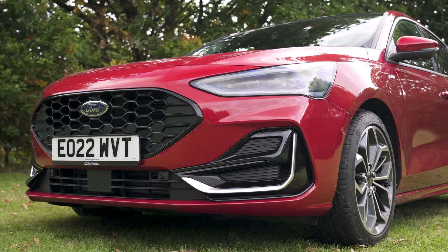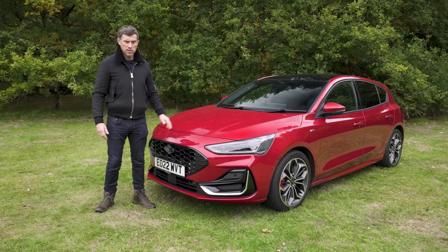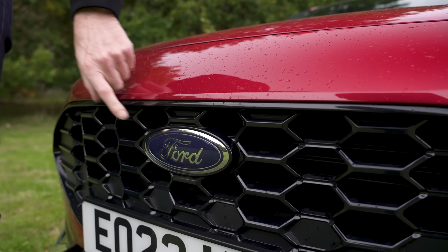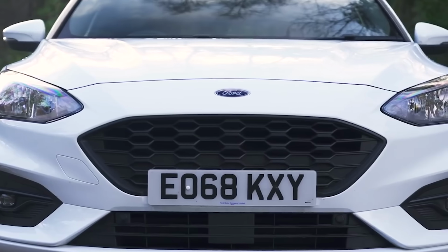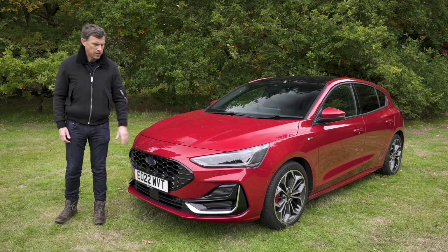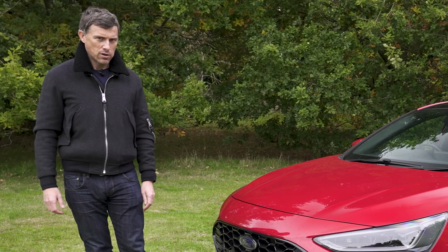Moving to the front, they have increased the height of the bonnet to give the car more presence, apparently. There's new LED headlights as well. The grille is slightly bigger than before, and Ford have moved their badge to the grille. It used to be on the bonnet. I'm sure that in 3 years' time they'll probably move it back onto the bonnet. That's what car makers do.